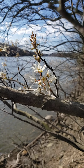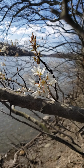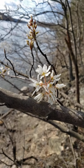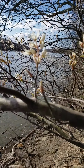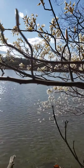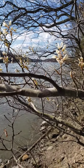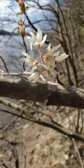We're up atop the cliff along the bluff along the Mohawk River, and we're actually looking upstream. And right in front of us here is a nice little cluster of blooms from common shadbush. It's one I'd showed in my earlier hikes. Just wanted to give you a perspective of just how many wonderful blooms one of these shrubs puts on at this time. And again, leaves are just barely starting to show. So this is common shadbush.